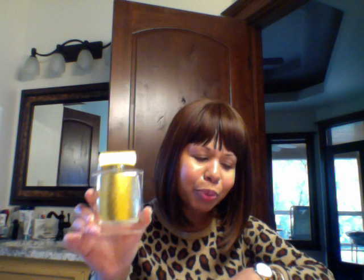It is rose, lotus, black currant, patchouli, musk, and mandarin orange, and it smells absolutely lovely. It is such a lovely fragrance, lovely fall, rich, sophisticated fragrance. I just love it. David Yurman.